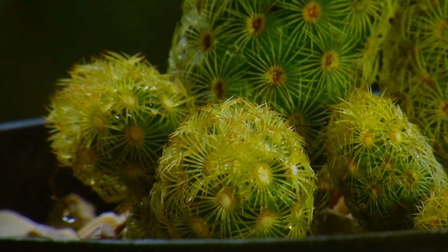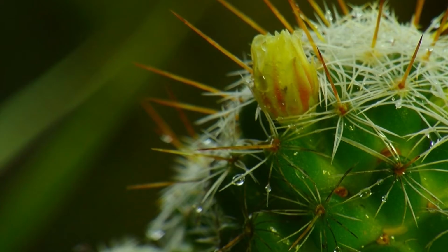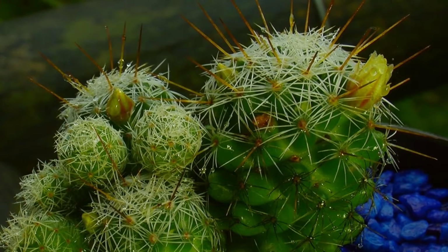People can either fall in love with cactuses or hate them. Some hate them because of the spines, and some love them because of their variety of shapes, their small size, and their ease of care. Because it's the type of plant that if you forget to water it, it won't die. But if you take care of it, it will be grateful and always beautiful.